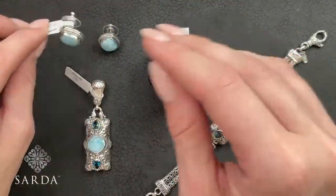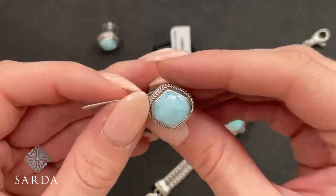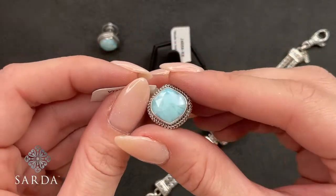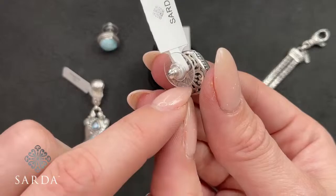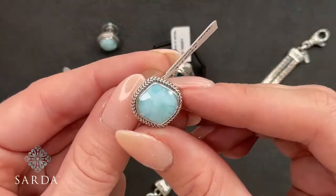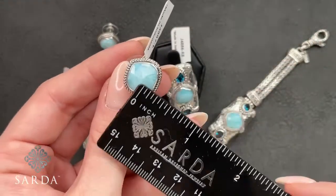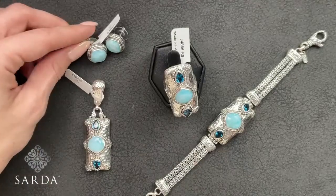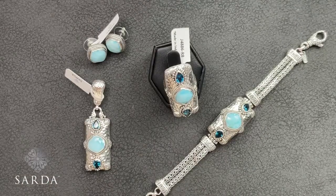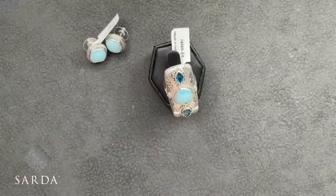And then we have J4887, which is the earring. I love this shape as a stud. This is so unique. And it is at the top, so you'll have that overhang rather than it being in the center of your ear. Faceted stone, so pretty. Love the color of Larimar. 1/2 inch. So that was J4884, 4885, 4886, and 4887.